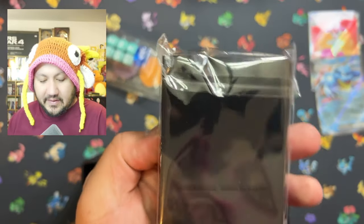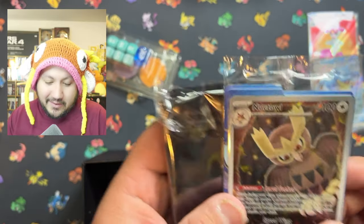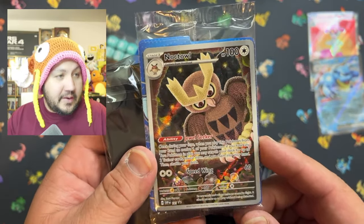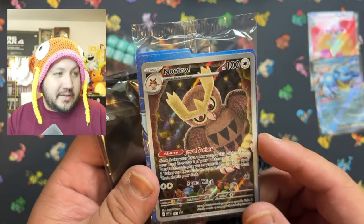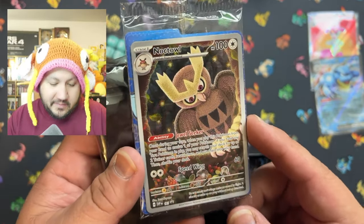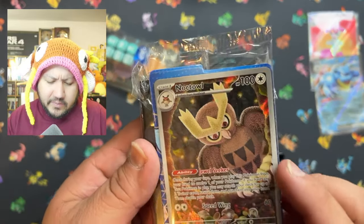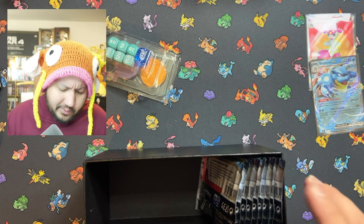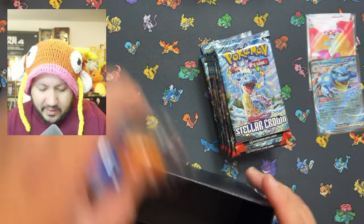We got the sleeves. Glad to see that they're clear sleeves now. And I do like how they put the promo card right there with more protection. So they put it with the dividers. That's a nice change. I forget if they did that with the last set. I want to say they didn't, but don't quote me on that. And we have the packs. And that's what we're here for.